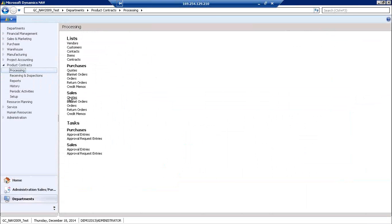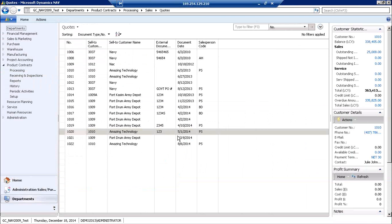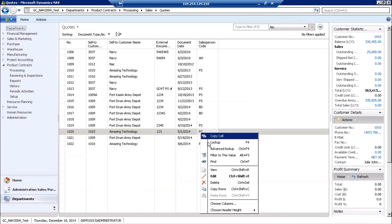So we'll go into the quoting process and talk a little bit about some of the capabilities around quotes inside the system. So a couple things I can do. I want to just look at my quotes.